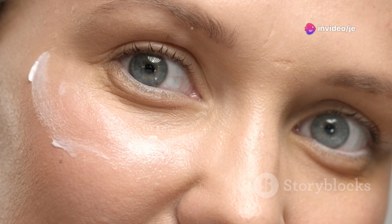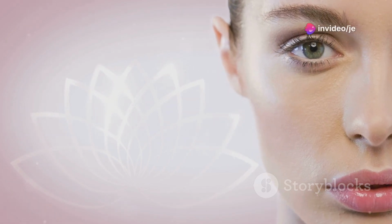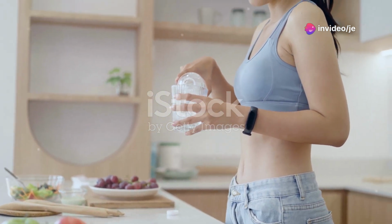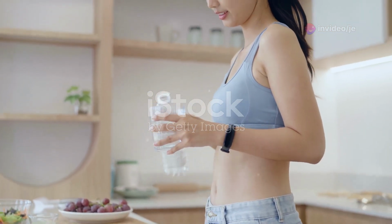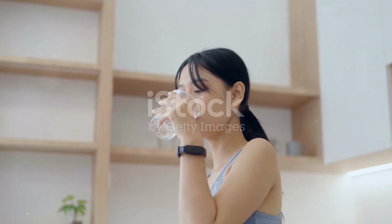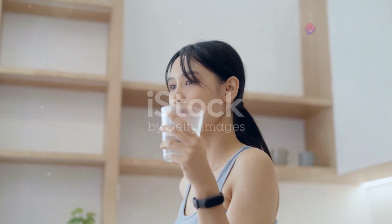Now let's talk about hydration, the secret to that plump, dewy and youthful glow. Hydration is the cornerstone of healthy, vibrant skin, and it's something we should all prioritize in our daily routines. Just like our bodies need water to function correctly, our skin craves hydration to stay healthy and radiant. Without adequate hydration, our skin can become dry, flaky, and lose its natural luster.